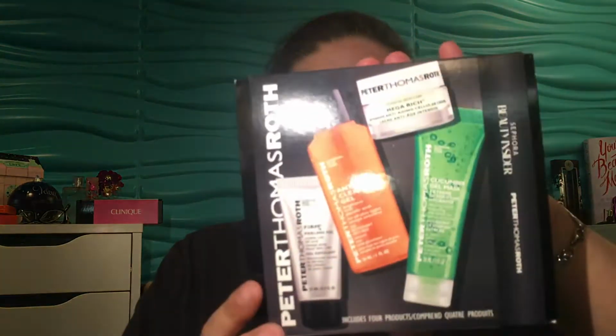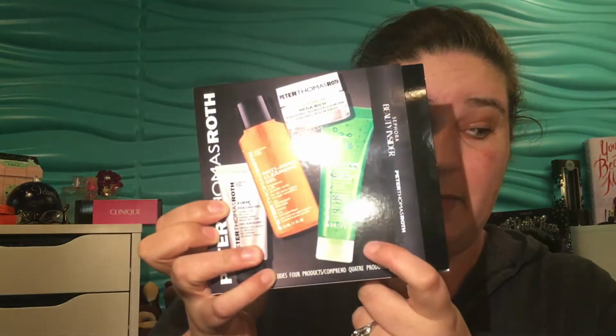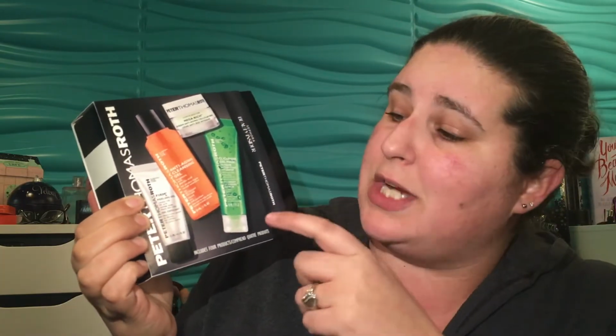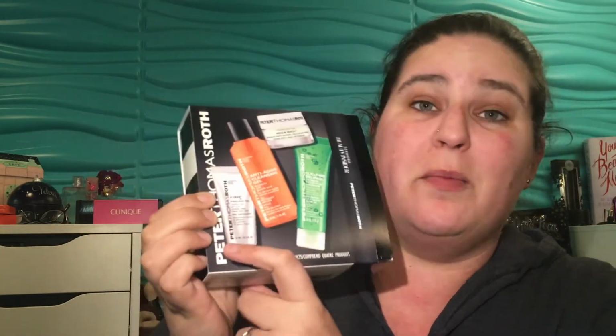The other thing that I picked up was the Peter Thomas Roth set. Now last year, here I'll hold it up for you. Last year I bought around Christmas time kind of a set that had these masks, and I love this cucumber mask in the wintertime. It's so good, so I really wanted it again. But there was an anti-aging cleansing gel, the Mega Rich anti-aging cream, which, you know, I'm getting up there in age. I need that. And then a firm peeling gel.